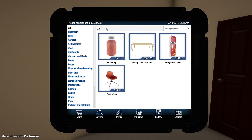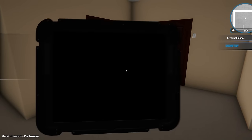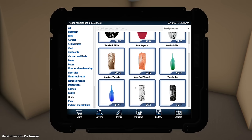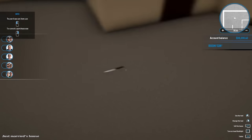Speaking of rec rooms, can we even buy anything for this basement? What is in a rec room? Like a pool table? Let's see. Like a man cave? Well, we could put a safe in the basement. Maybe like a knife? Can we just put a knife?